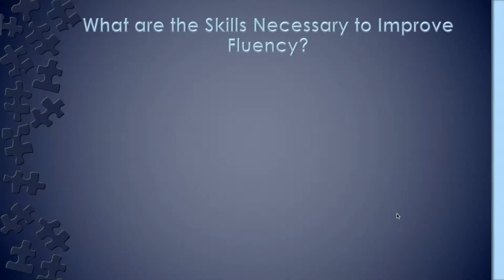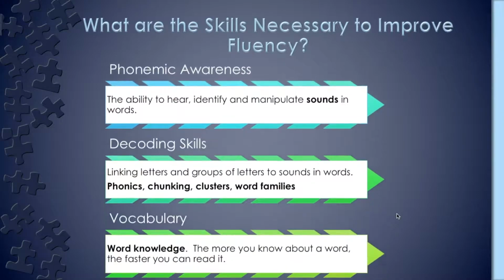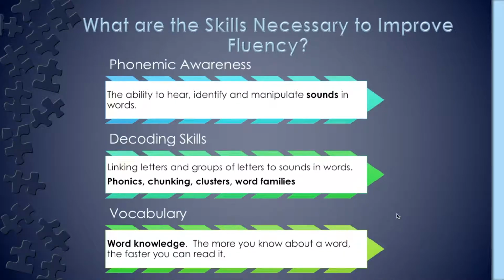So, what are the skills necessary to improve fluency? Well, we need to have, again, phonemic awareness, that ability to hear, identify, and manipulate sounds and words. They need to have good decoding skills. This is linking letters and groups of letters to sounds and words, such as phonics, chunking, clusters, word families. As well, a really important skill that is needed for fluency is vocabulary. That is word knowledge. The more you know about a word, the faster you can read it.